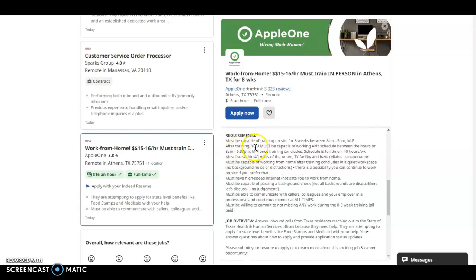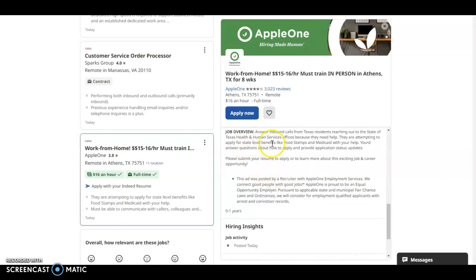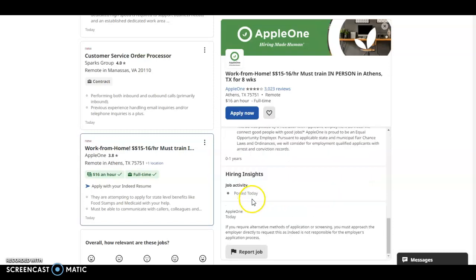So these are the requirements. Must be capable of training on site for 8 weeks between 8 a.m. and 5 p.m. Monday through Friday. You must live within 40 miles of Athens, Texas. And the job overview: answer inbound calls from Texas residents. Reach out to the state of Texas Health and Human Services offices because they need help. They are attempting to apply for state level benefits like food stamps and Medicaid with your help. You answer questions about how to apply and provide application status updates. Please submit your resume to apply or to learn more about this exciting job and career opportunity. They are equal opportunity employers. AppleOne, and yes, apply.